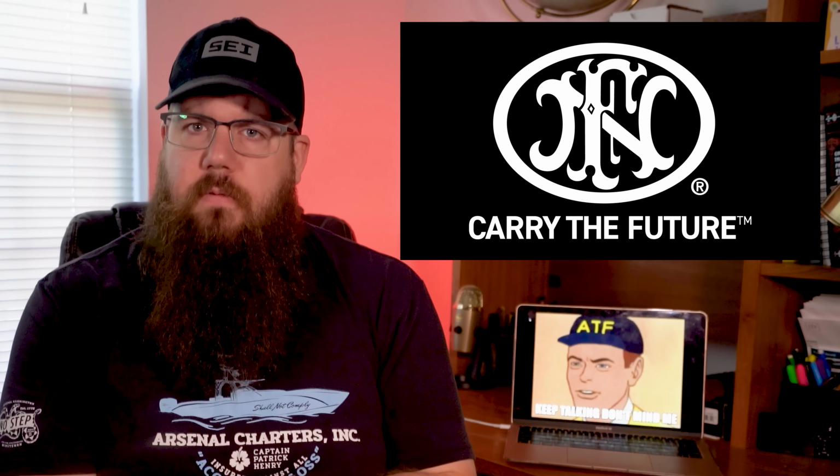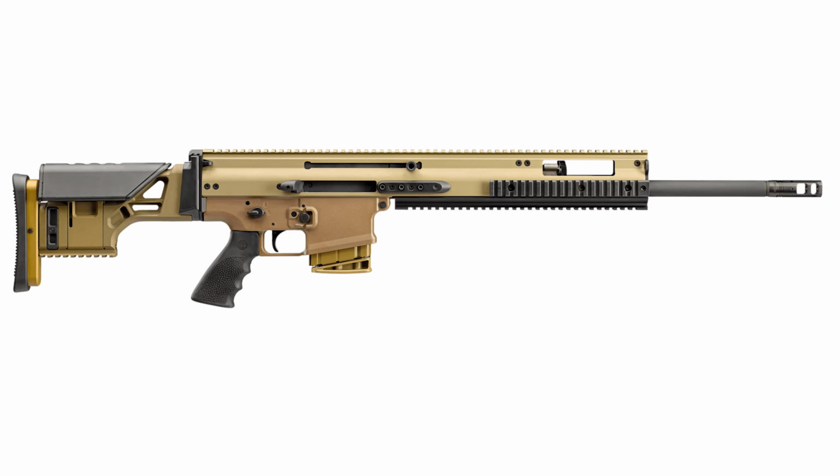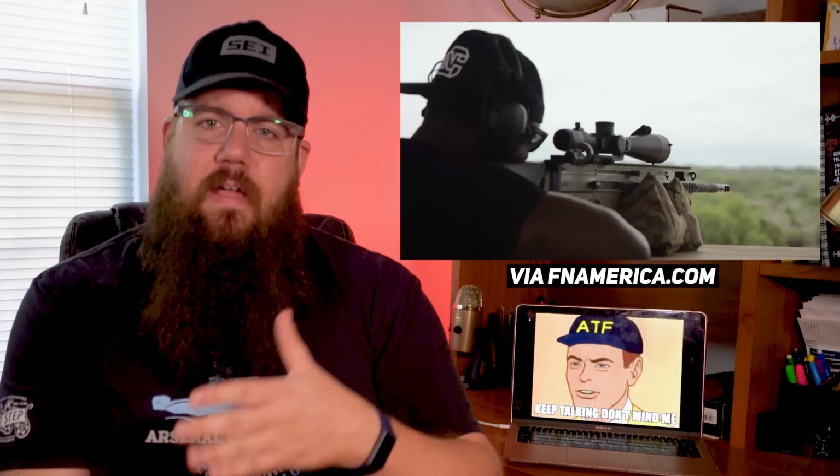FN has a few new things for us this week. First, they've made some much needed changes to the SCAR in the form of non-reciprocating charging handles and therefore a lightened carrier. They say that this reduction of weight softens the recoil impulse and obviously reduces screaming obscenities when the charging handle inevitably contacted your thumb at high speed.